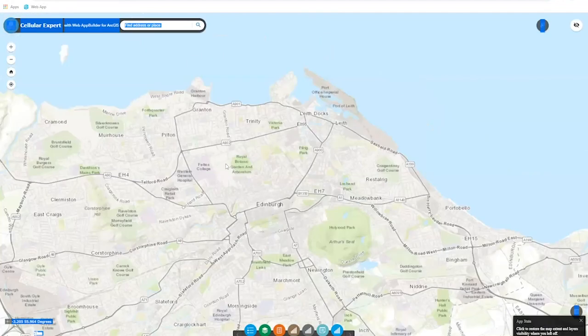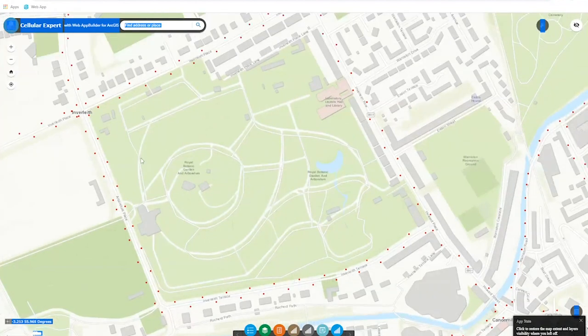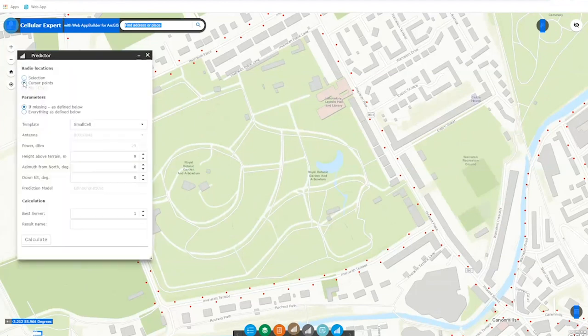In this case, I want to do analysis on any desired point. So previously I selected from available points, from macro sites and small cell sites. And in this case, I consider mounting an antenna inside this botanical garden. There are no available mounting sites inside it. So I use a widget to select any desired point. I consider mounting my antenna on the corner of this building.